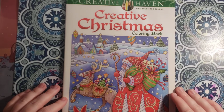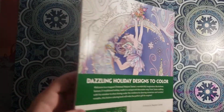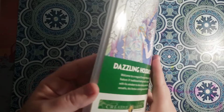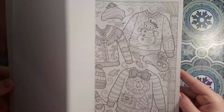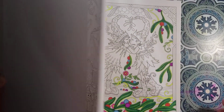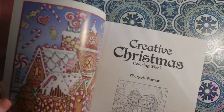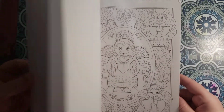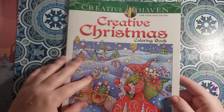Next I have Creative Christmas Coloring Book by Marjorie Cernat, and here is the back side. I know I have some WIPs in here. This is like a gingerbread house, the bears in the sleigh. See, this one I started and I didn't like it, so I abandoned it. Whoops, I just totally cruised through that. There's that one.